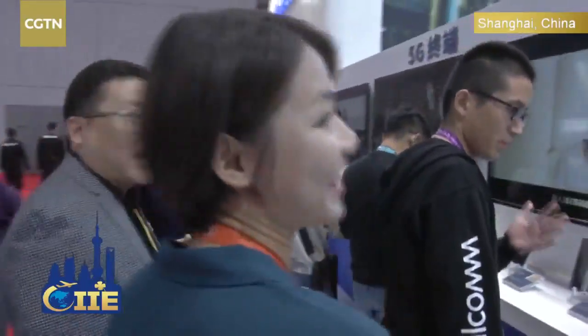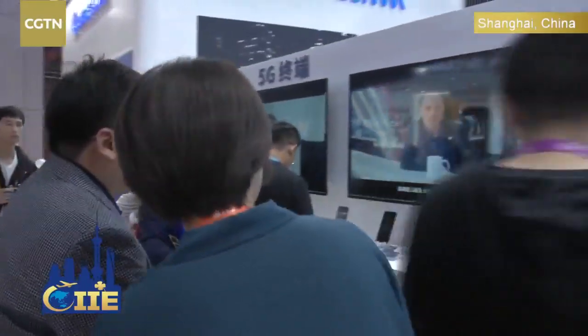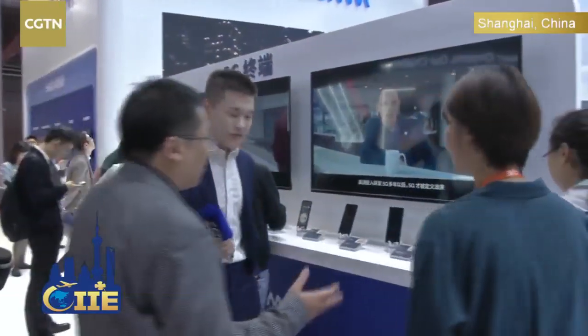Of course, phones, mobile phones. We're seeing mobile. This is a very busy space.